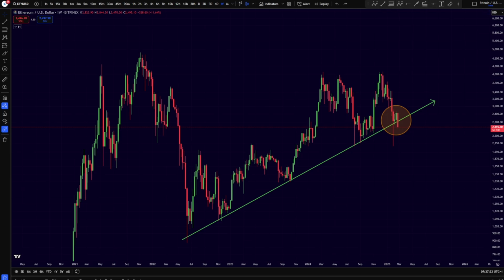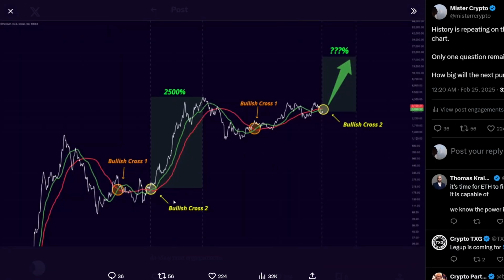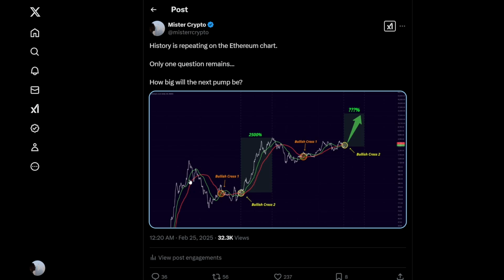But still, if we zoom out for the entire crypto market, for Ethereum, we have just had a second bullish cross, a golden cross for the second time this cycle. And last cycle, whenever this happened, it marked the beginning of the entire massive parabolic rally towards the upside. So right now, if history were to repeat over here, we are about to see something similar.